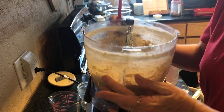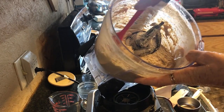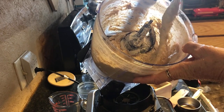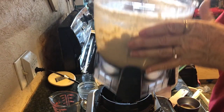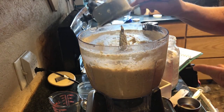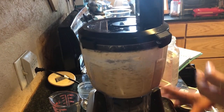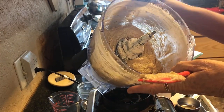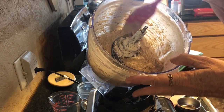Okay, now that's still a pretty wet dough, but I'm going to leave it like that because I can use a little more flour later. I don't know. That seems pretty wet. I think I'm going to add another 1/4 of a cup of flour to it. So that's going to make a total of 3.5 cups. Yeah, that looks a lot better. It's not near as sticky looking, but it's still a very moist dough.